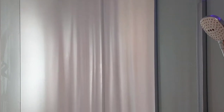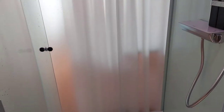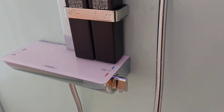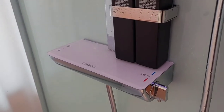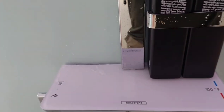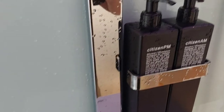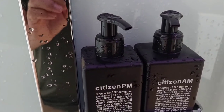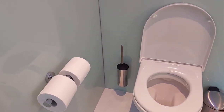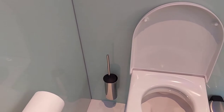And also I like how the shower's rounded off. I don't know if you can tell in the video, but it's rounded off and it's frosted glass. Got plenty of room in there. But also, if you have children, what I like about these, the water temperature, there's a safety feature so you don't burn your children or burn yourself. Plenty of shelving in the shower. They have an AM and PM shampoo, no hair conditioner. You got a trash can there, plenty of toilet paper, a cleaning brush for the toilet.